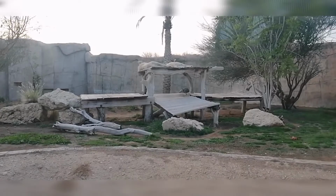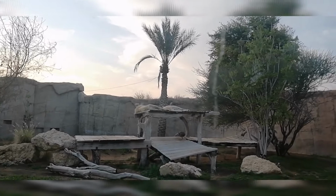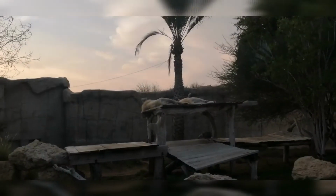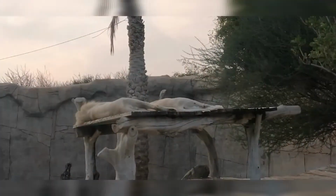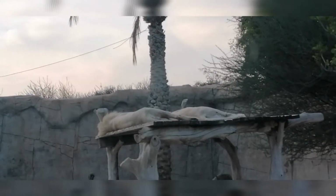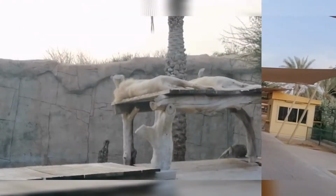So we are here in the lion section, but they are sleeping. See? Too late. You see this one? I want to come there and wake them up so that they will stand up. They're sleeping in here. Two of them, male and female. And then where is the baby? The one with the mane is the male.